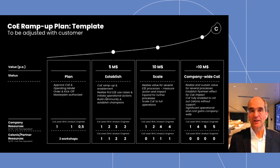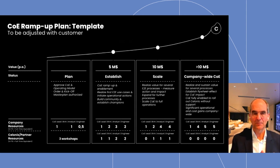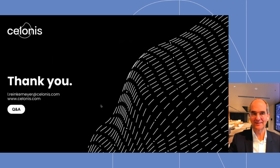We are also more than happy to advise you on how to ramp up your individual COE in several steps. This is a template which we typically use to discuss planning a COE, establishing a COE, scaling a COE, then having a company-wide COE, all focused on a certain value plan, and based on that, defining how many people you ramp up, what the roles to be ramped up are, and where NTT Data or Celonis can help you to ramp up your COE and gear it for success.